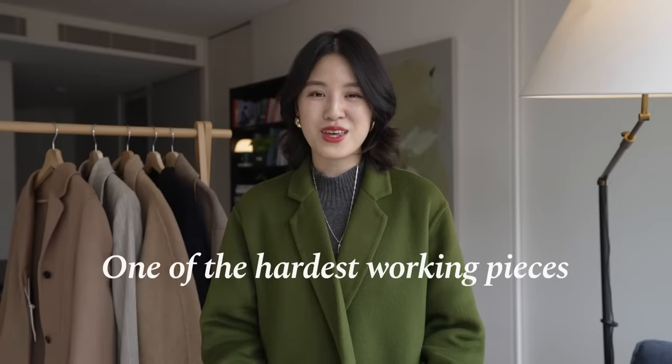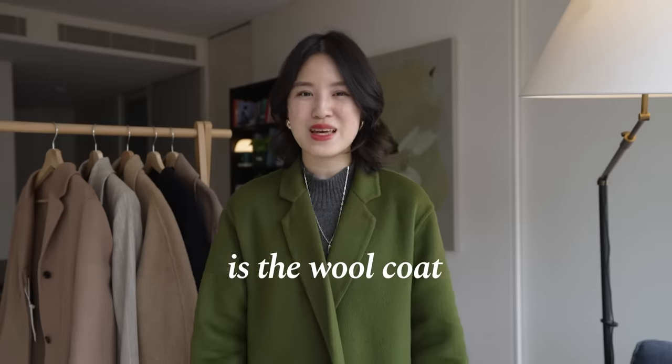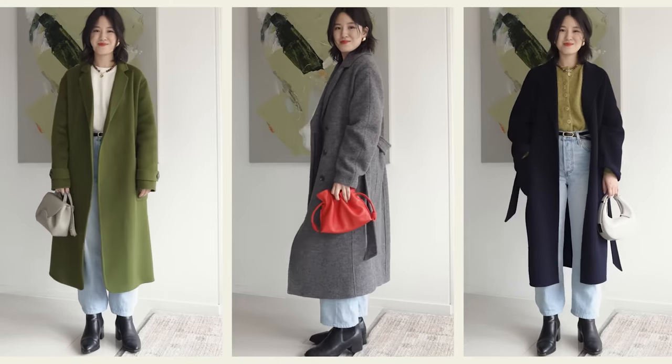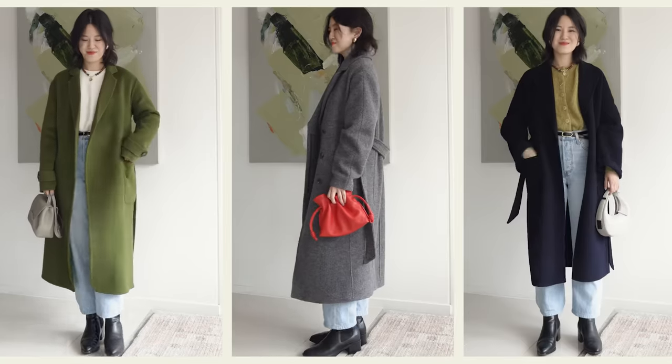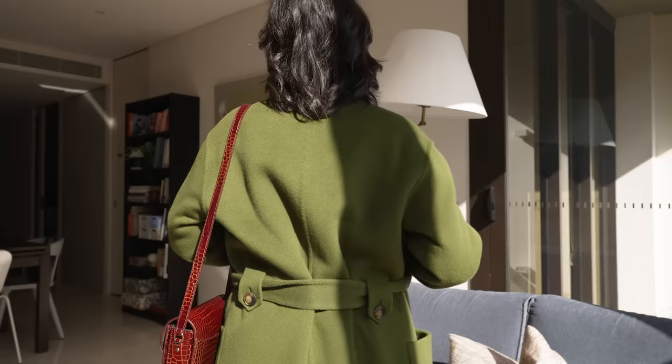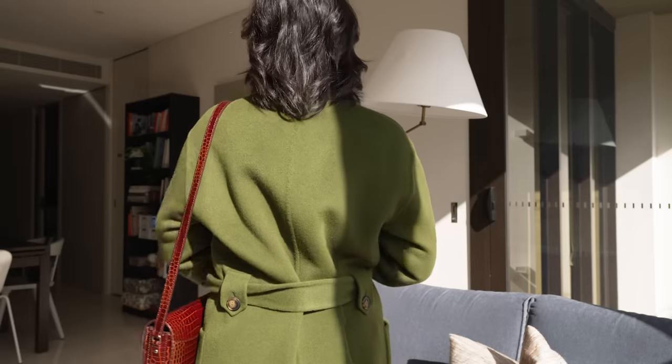One of the hardest working pieces in a winter wardrobe is the wool coat. So in today's video, I'm gonna review 7 different wool coats, talk about the quality of fabric, the fit, and the versatility of each of these coats, and do a bit of a comparison between these different styles.